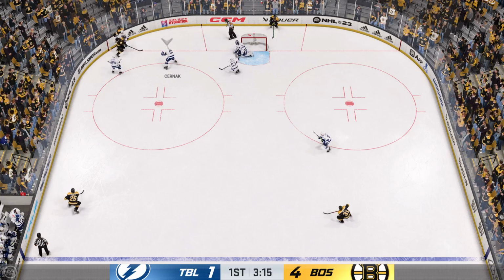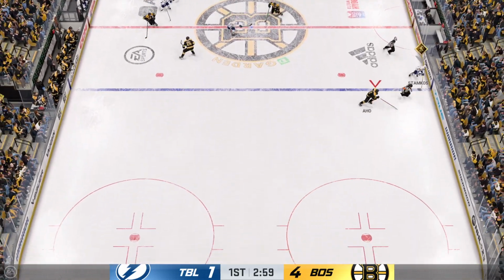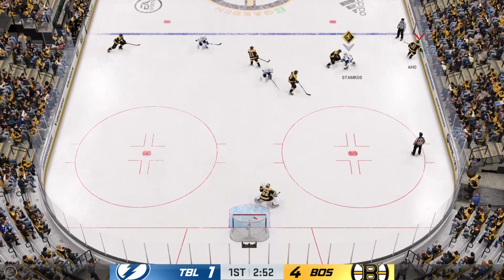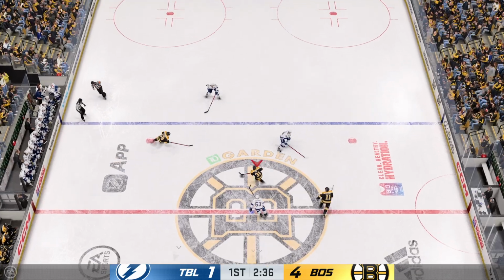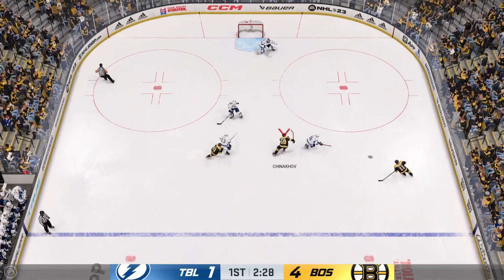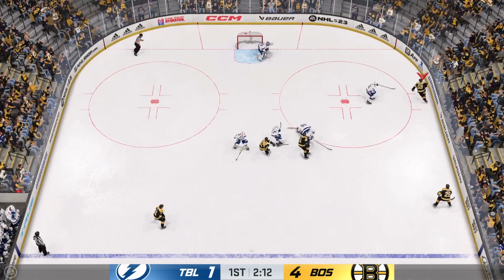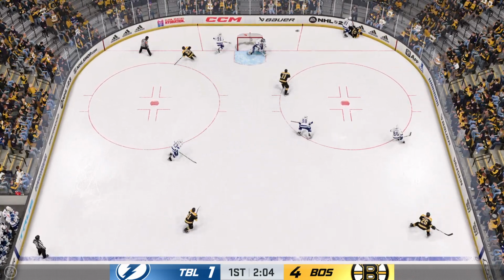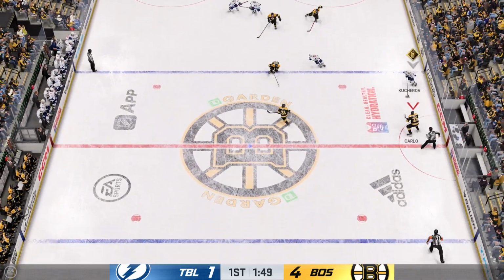Pinned up along the boards. Broken up with a stick. Oh, my. Sometimes it looks like a heavy hit, and it is. That one was devastating. Getting a little physical there with that collision. Oh, a little crash, bang, boom in the corner. Listen to this place.